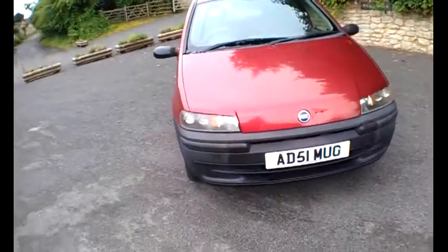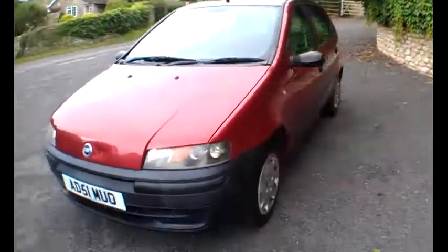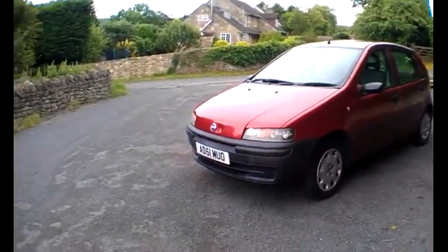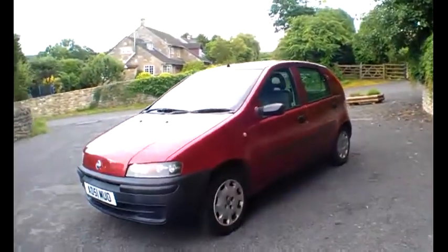Okay, so nice long MOT, just £120 a year to tax this car. What a bargain. The original supplying number plates are on the front and the back of the vehicle, so it's probably never had any major front or rear end accident damage. Just purring away there, ticking over perfectly. That is a good little car.